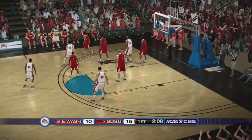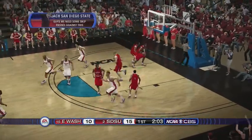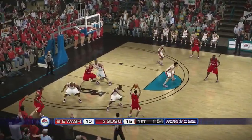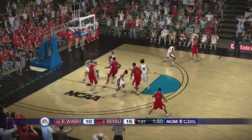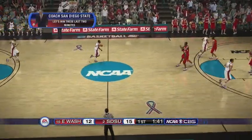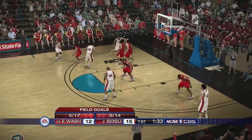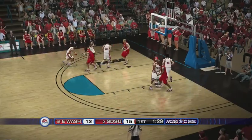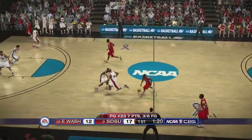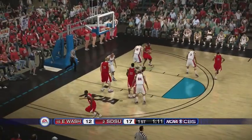They're set to throw it in from the side. In the lane. Shot's off. Tip it inside. And lays it in. Entry pass in the paint. Up and in. In the post, fires, got it!